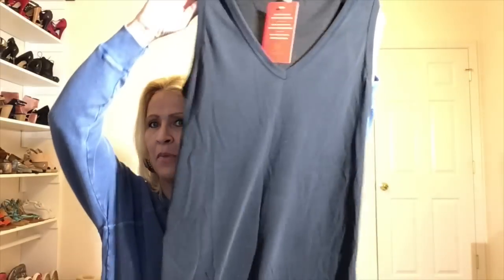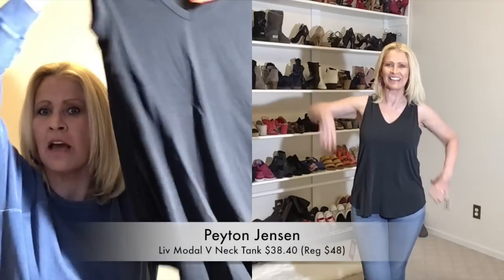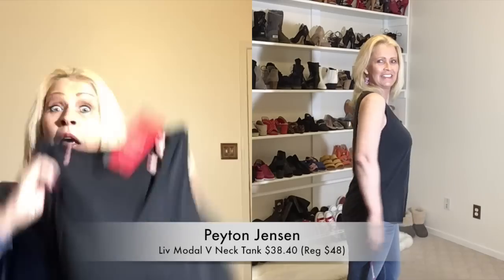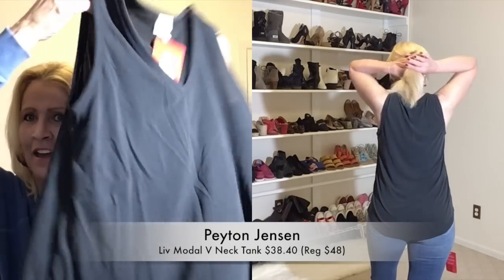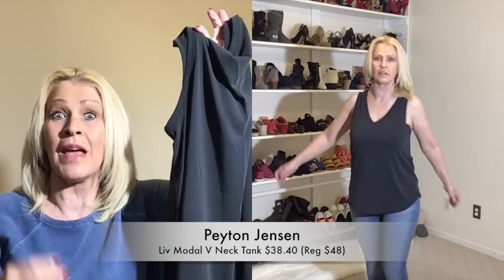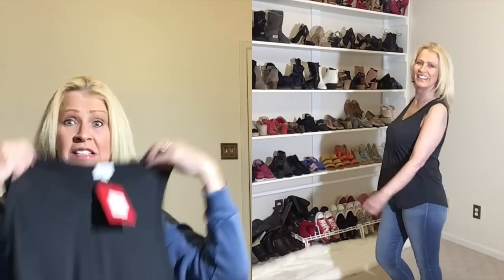Okay, on the top, we have a V-neck tank top, and that's kind of a swing tank top too. I hope it swings around my middle. It's a V-neck there. Oh, you know what? In my last Trendsend box, I did buy an olive tank top. So I got another one. This one feels really, really super soft. This is Peyton Jensen. This is $48 for this tank top. Pricey.